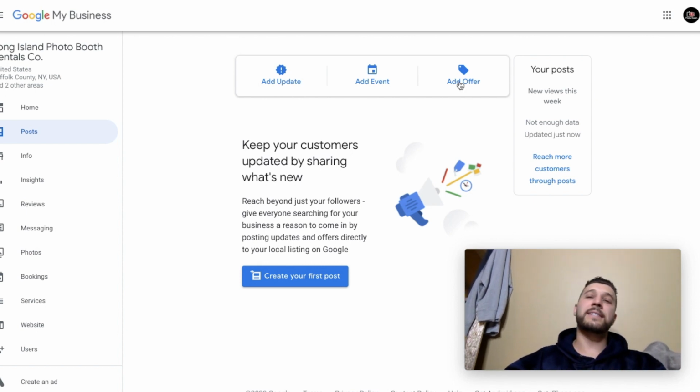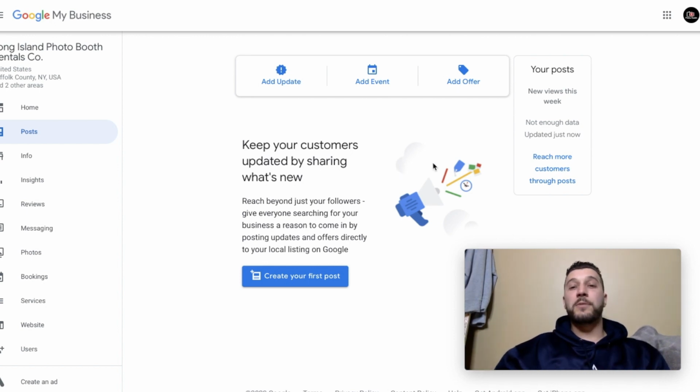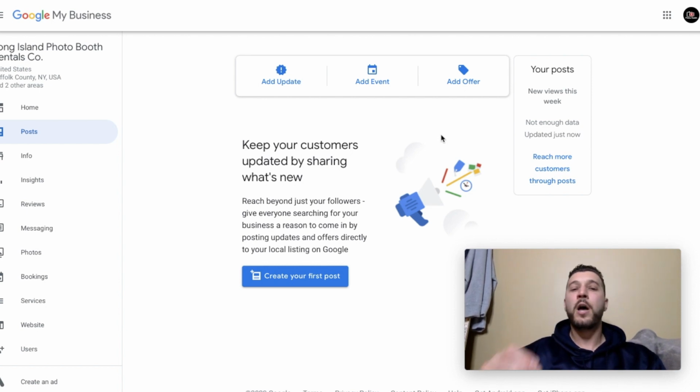And listen, this is something that's more new and modern. So what we like to do is we add posts, sometimes one a week, depending on the project, sometimes two if we're more aggressive and we're trying to really be aggressive. And this is something that's new, but definitely I suggest you start doing this.